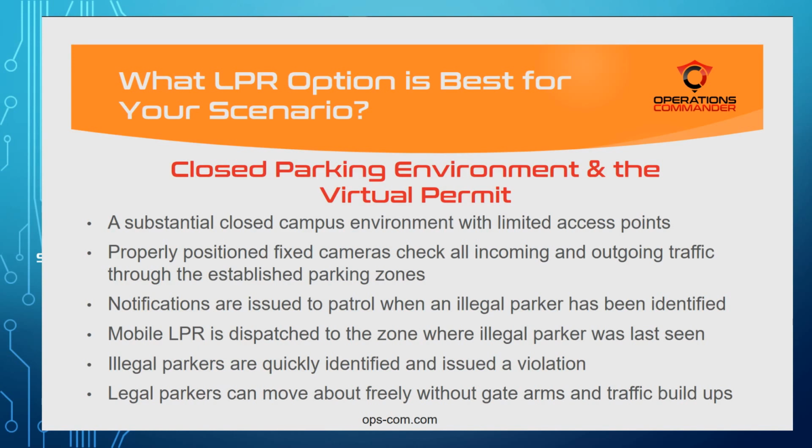Sending a patrol person out to look for a plate ABC without LPR will be a time-consuming task, but taking advantage of a mobile setup that scans 1,000 plates per hour will quickly result in a citation being delivered to the vehicle.